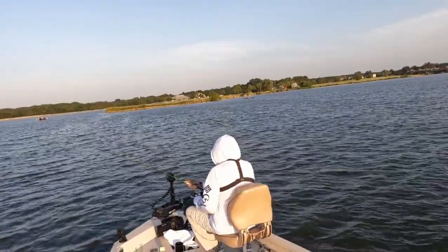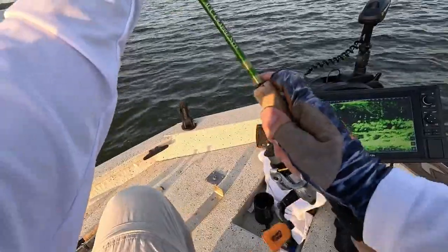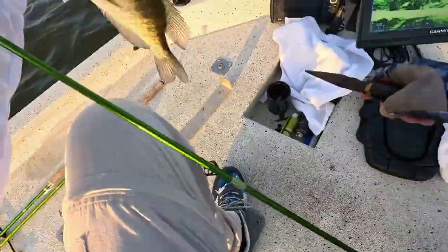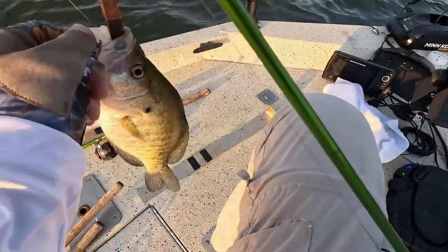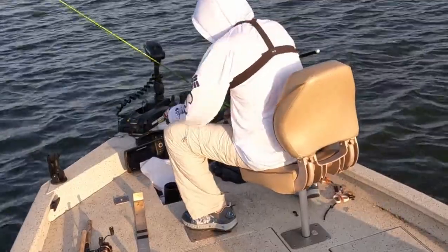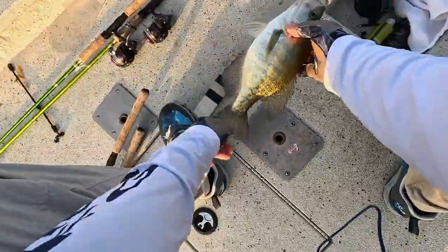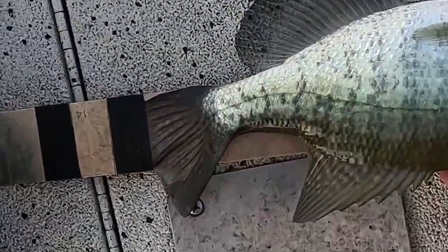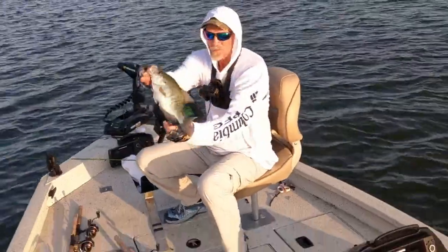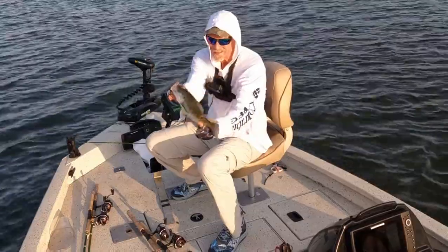There's one. 12 feet out. 713. Another white crappie. Dang. Choke that thing. Looks like 12 and a half white crappie. 12 and a half inch white crappie. Oh yeah. Nice one.